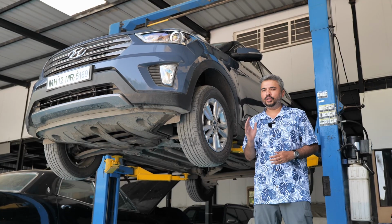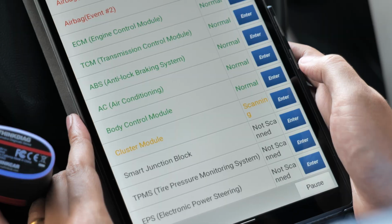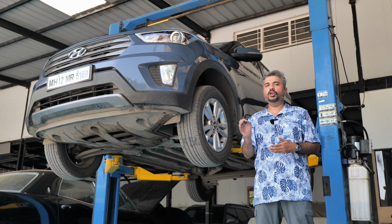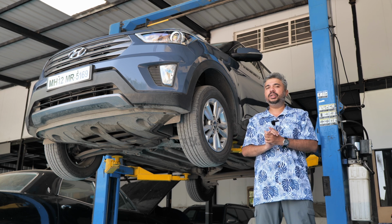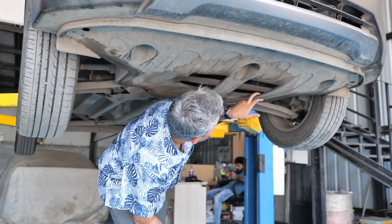And now it's time to bring the vehicle to a workshop for a full detailed check. If you don't know what exactly to check, then most reputed workshops will do a pre-purchase inspection for a small fee. But here are some of the basics that you need to check. Starting at the front, look for leaks from the engine, from the transmission, from the radiator.